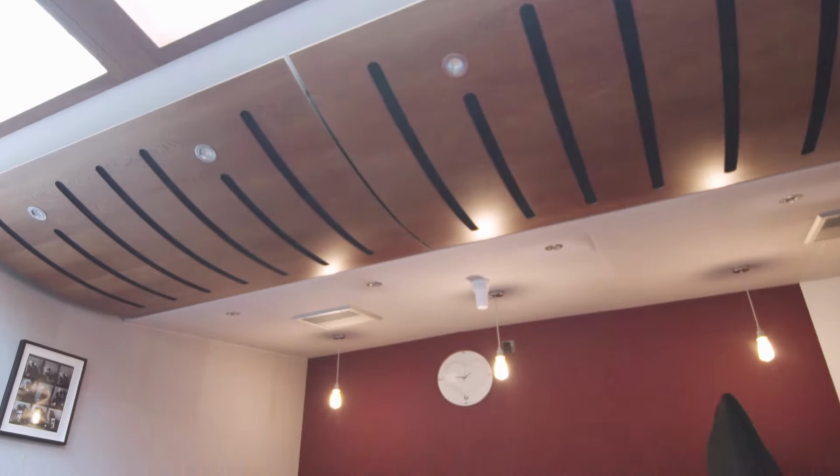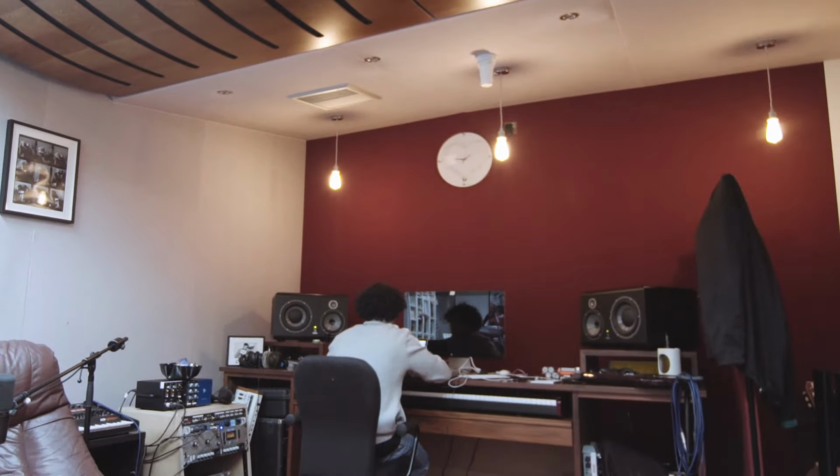Right now I'm at Bank Holiday Studios, and I'm just here for the day because I'm not from London. I wish I could show you guys my studio in Amsterdam, but because I'm here already, we decided to do it here. And I heard the studio is pretty legendary.